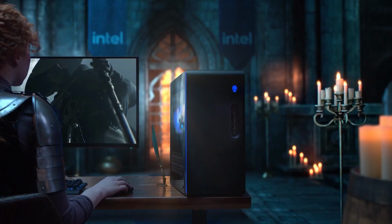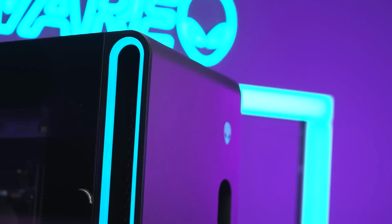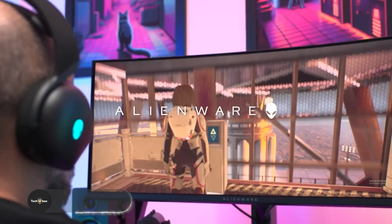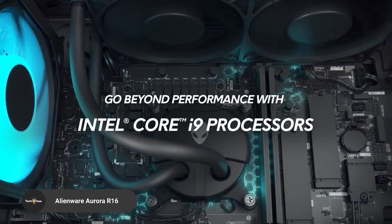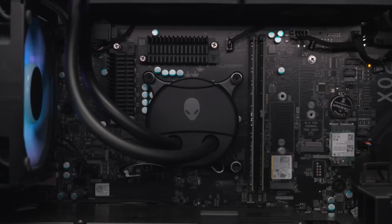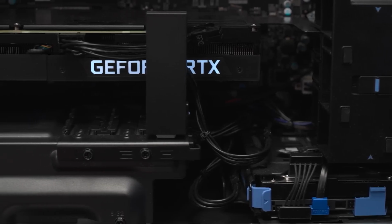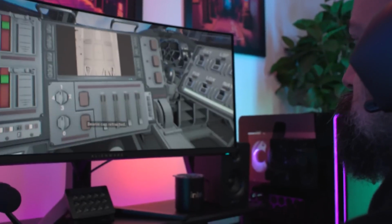Alienware Aurora R16, the future of gaming performance. The Alienware Aurora R16 brings cutting-edge cooling and performance with an Intel Core i9-14990KF processor, RTX 4090 graphics, and 32GB DDR5 RAM.